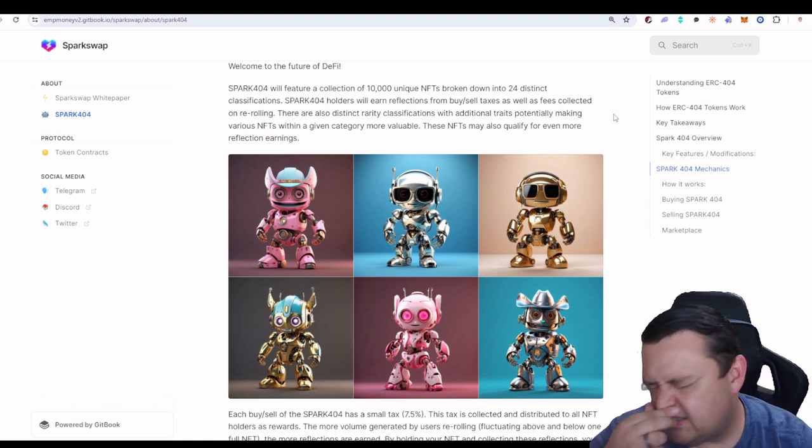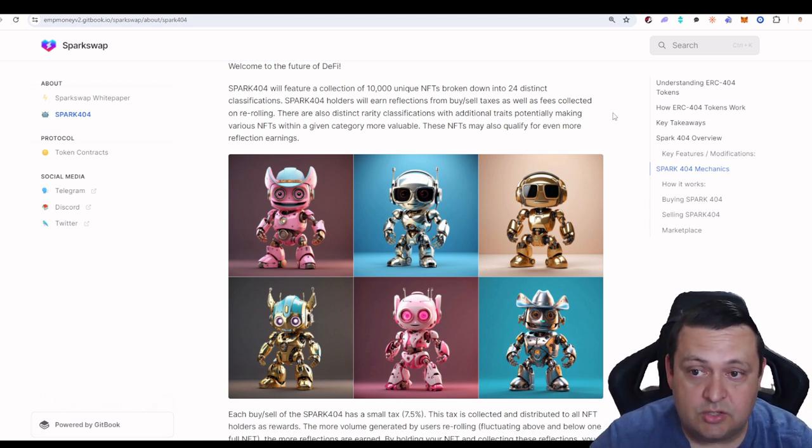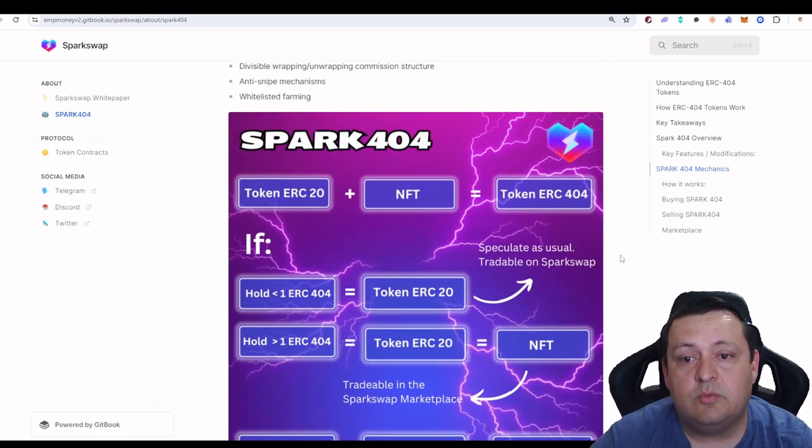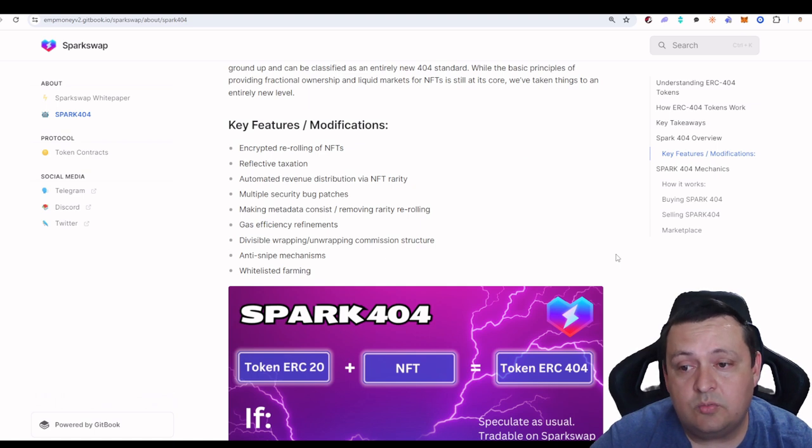So what has changed with the Spark 404 is they've added in some reflections, so that if you own one of these, you'll eventually get to own another one. There is a 7% fee on both buying and selling the token. That means you have to pay a little bit more than one full token to buy one of these. When you sell it, you're going to get hit with a little bit of a fee if you do the token trading.